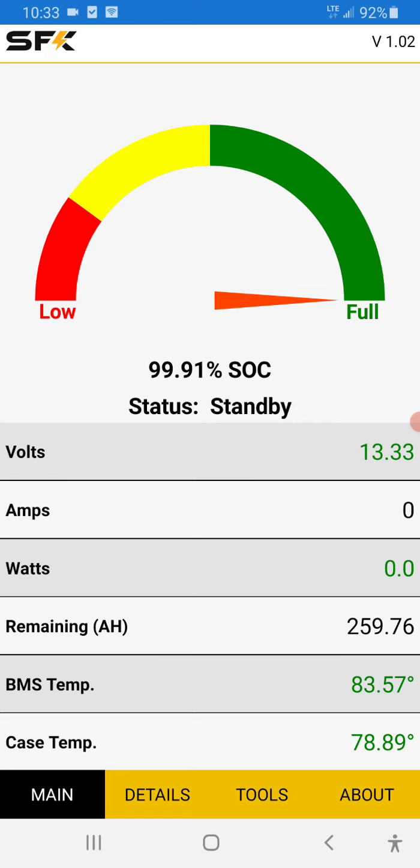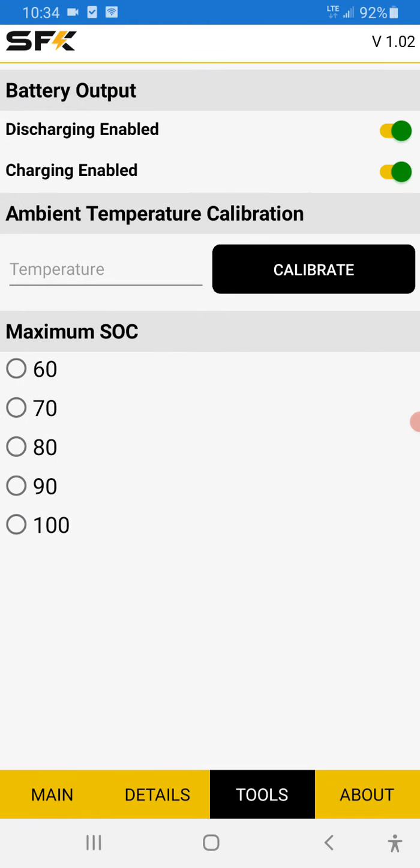Some of the tools we're working on, we're going to be adding eventually. You already know about the discharging and charging, where you can decide if your battery's going to output power or if you can charge it. Some of the other tools we're beginning adding, we're going to be able to adjust the ambient temperature. A few of our customers said the ambient temperature is almost off 10 degrees. So this one, you can calibrate the temperature. You can set anywhere from as low as 33 degrees up to 100 degrees Fahrenheit. If you're in conditions outside those zones, probably don't want to calibrate it. So just keep in mind, this is just for assistance to set it up.